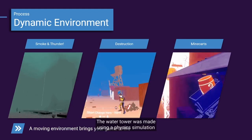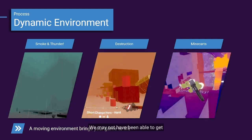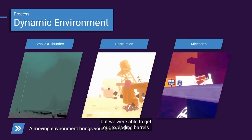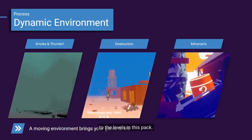The water tower was made using a physics simulation that I captured in Unity, as well as some well-timed visual effects. We may not have been able to get player-triggered environment destruction in the game, but we were able to get our exploding barrels moving around on minecarts, which added some interesting timing puzzles to the levels in this pack.